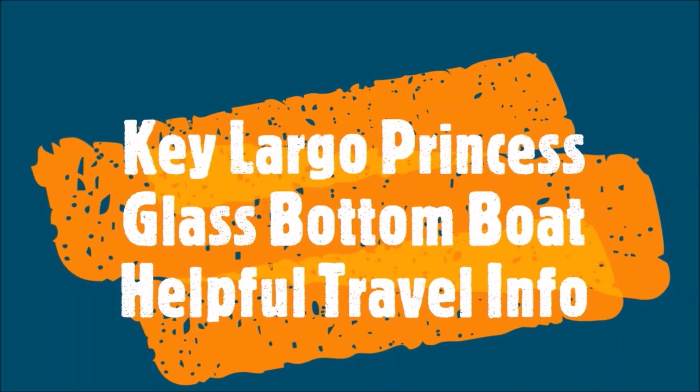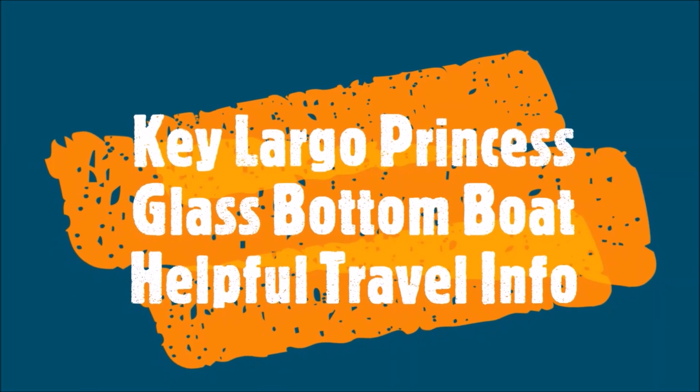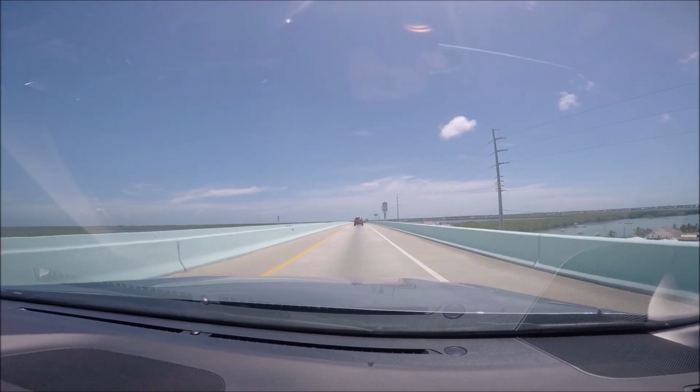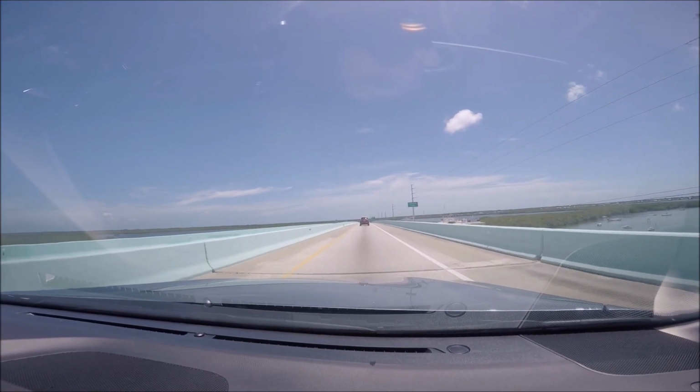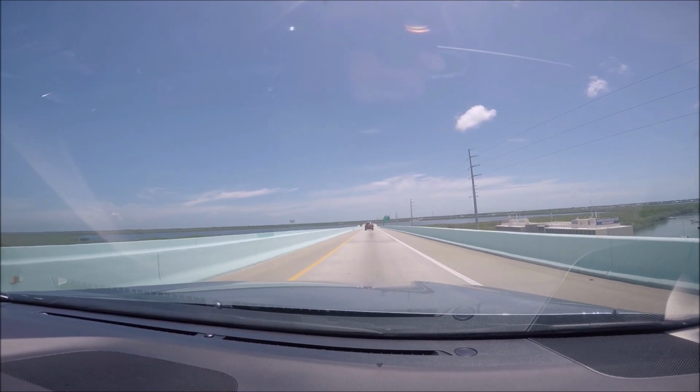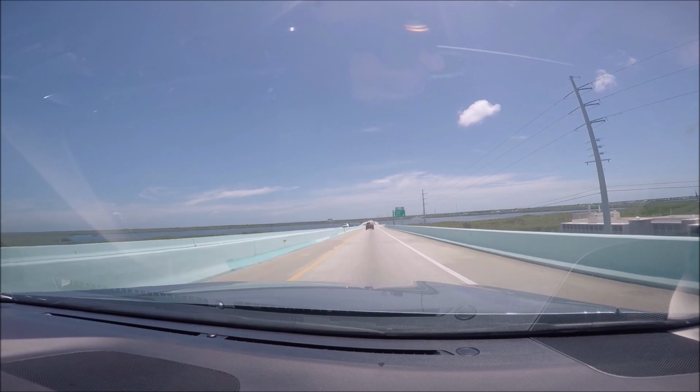This episode is the Key Largo Princess Glass Bottom Boat Travel Guide for visitors to Key Largo, Florida. We came from Miami and drove on US Highway 1 South, aka the Overseas Highway. You've probably seen the highway over an endless ocean in various movies. The drive to Key Largo was absolutely beautiful.